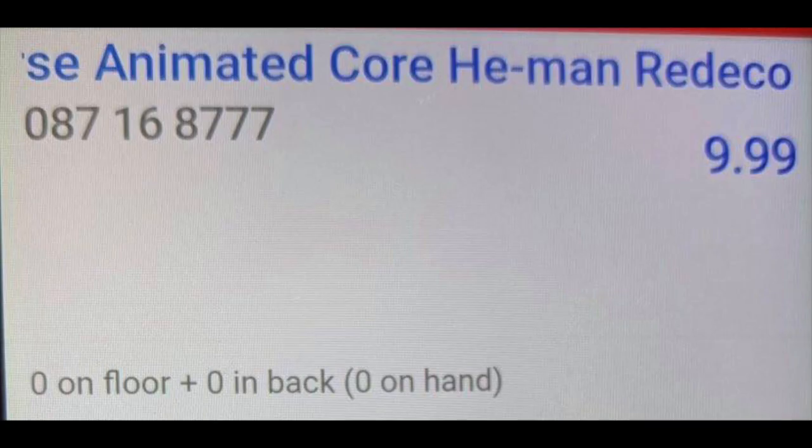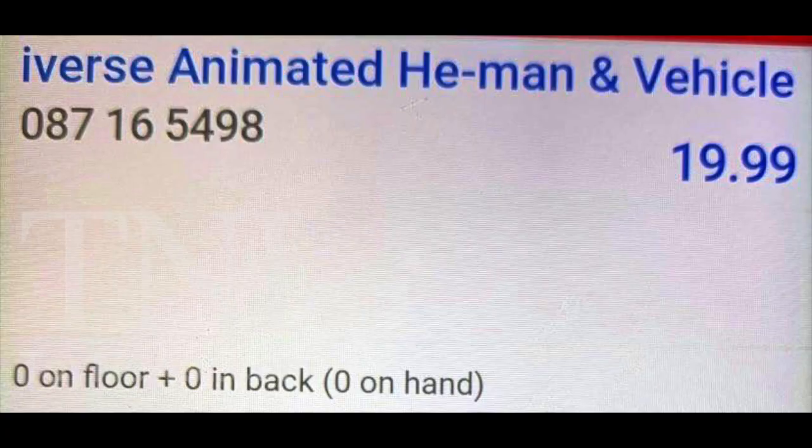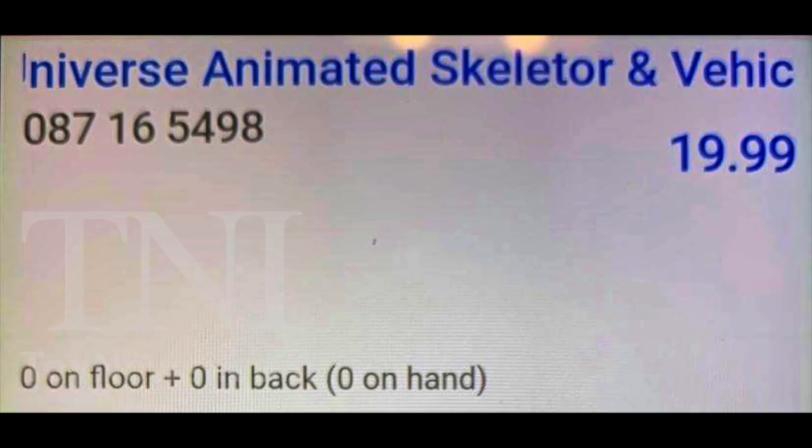So there's basic figures for Skeletor and He-Man, and those have a price of $9.99 each. And then there's also a version of He-Man with a vehicle, maybe even, you know, that's Battle Cat, I'm guessing. And then one with Skeletor, maybe with Panther, or maybe an actual vehicle, I don't know. But those have prices of $19.99 each. So those are showing up in the Target system now.